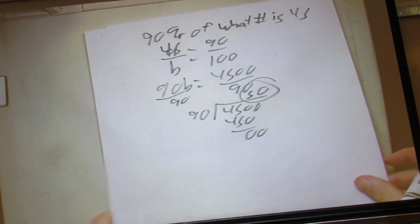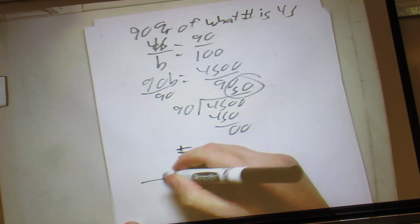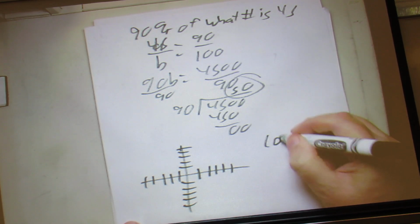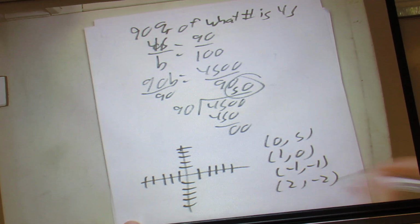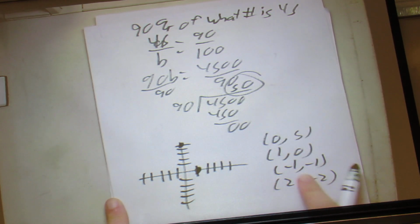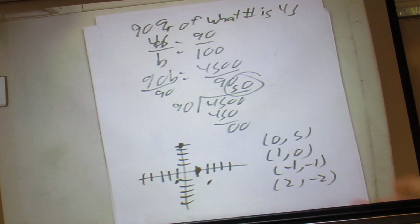Then we're going to be given a few points that we need to graph. So let's say it goes 1, 2, 3, 4, 5 along each axis. And our points are 0, 5; 1, 0; negative 1, negative 1; and 2, negative 2. So 0, 5 is up here, 1, 0 is here, negative 1, negative 1 is here, and 2, negative 2. So you're just going to plot 4 points.